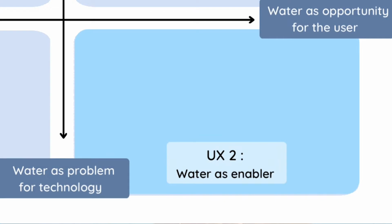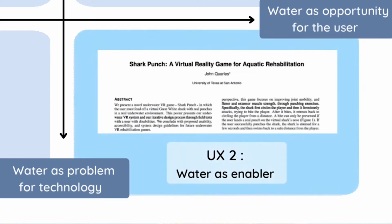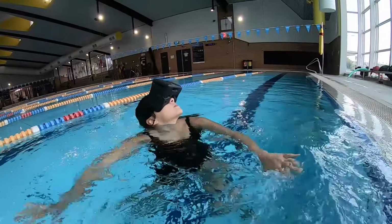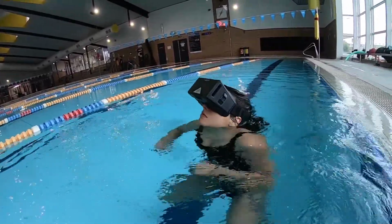In the next quadrant, which was the lower right-hand side of the framework, we found that systems use water as an opportunity, but it offered problems for technology, the combination of which provided an experience of water as enabler. Our favorite systems in this quadrant were 3D Pointer and Sharp Punch, developed by John Quarles in 2015 and then in 2019. Both of these systems were virtual reality based in a pool setting for physical rehabilitation purposes, taking advantage of the buoyancy and range of movement afforded by the water.